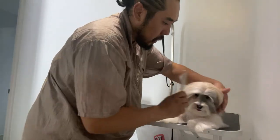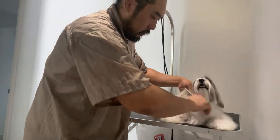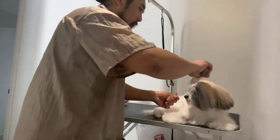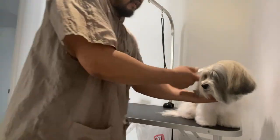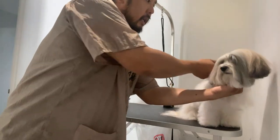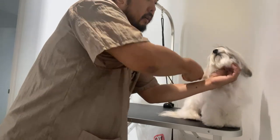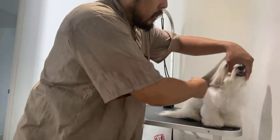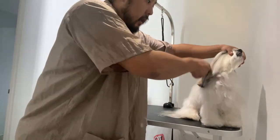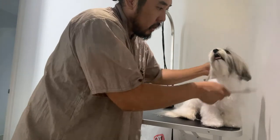There we go. So now her nails are filed. Her hair is clean. Everything is done. And now that she's all combed out, I can do the haircut. And once I'm done with the haircut, like scissoring her feet round and all of that, and she's all shaped up with the scissors, then she's done. This is the last part.